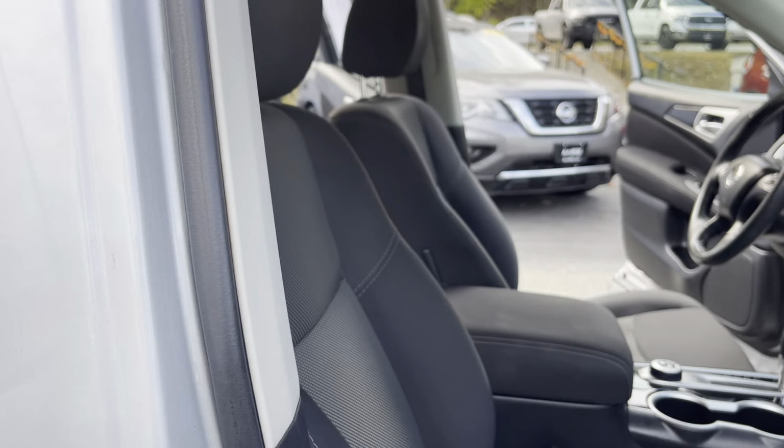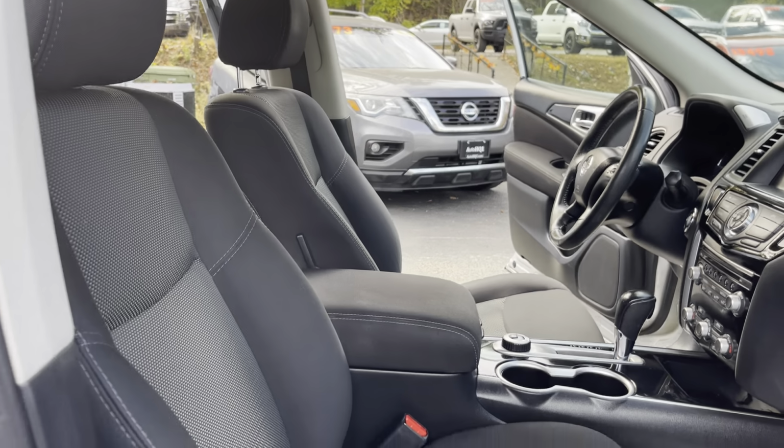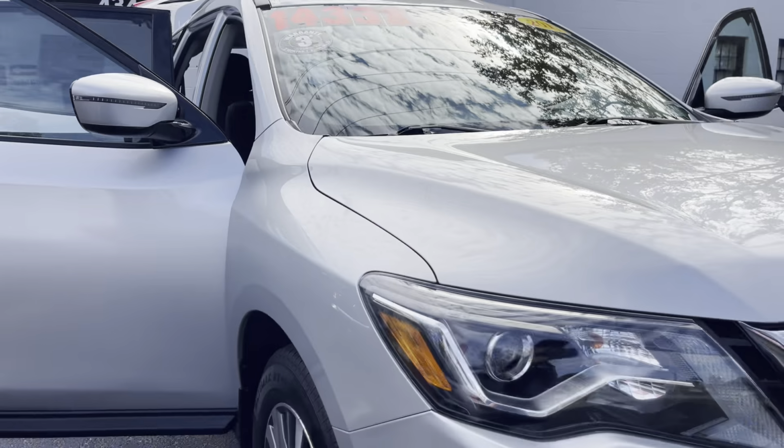It is four-wheel drive, guys, just in time for winter. Sold originally for $35,915. This one is selling for $14,338, guys.